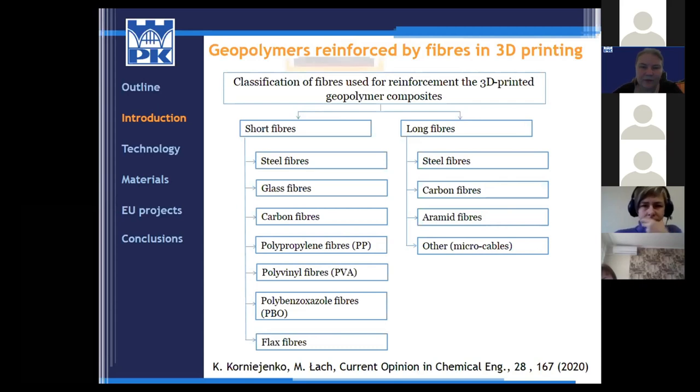As you see, there were some trials with steel fibers, with short steel fibers, as well as long ones used in this kind of matrix. Very often, scientists work with carbon fibers because they have quite nice mechanical properties. Also, some polymeric fibers have been added to this kind of composite. There is polypropylene, which is also popular as an addition for concrete materials. Some trials with polyvinyl fibers and others.